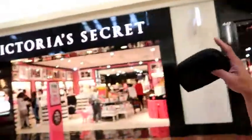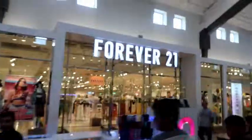That's Victoria's Secret. No? He already renovated this mall, guys. It's nice. Nice flooring. He put a new tiles on the floor. So that's Forever 21 Express.